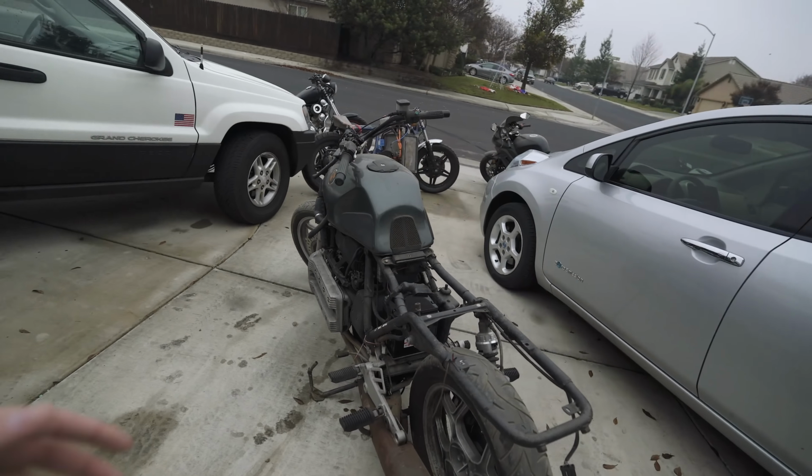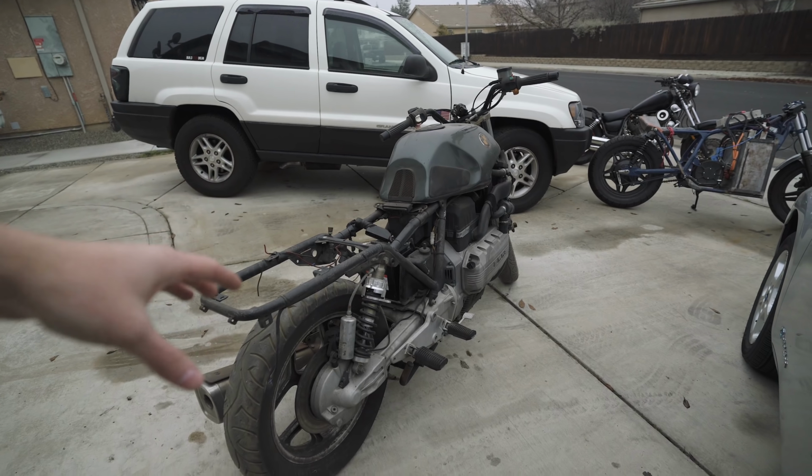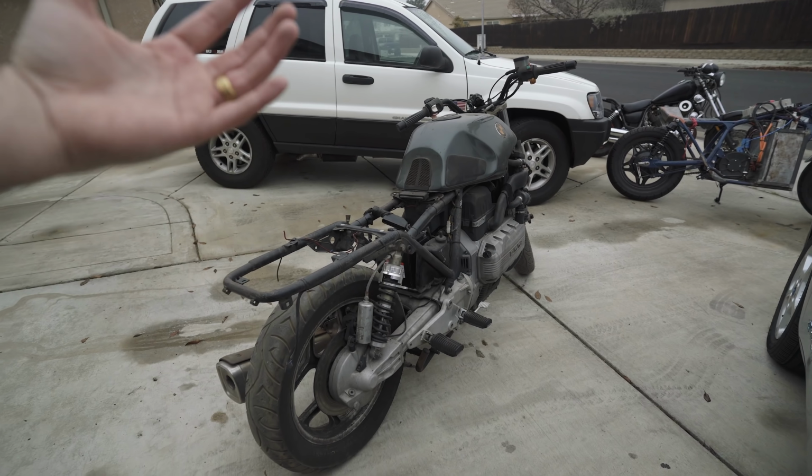Definitely gonna have a video about getting this thing started for the first time. I have heard it run just off of starter fluid, and the engine sounds okay. So I'm excited to get this thing going.